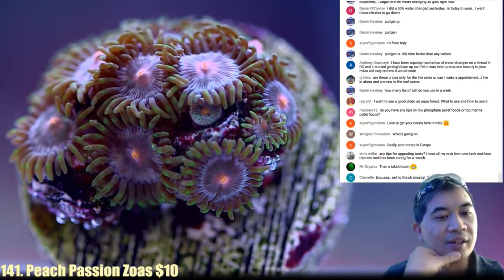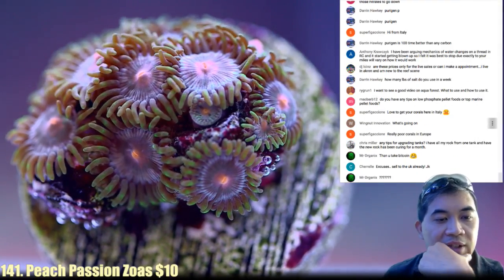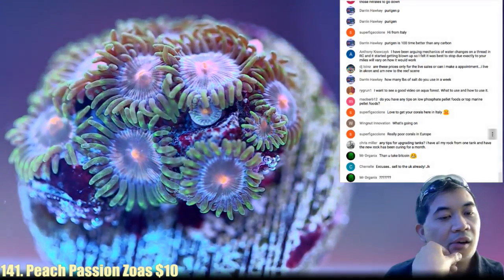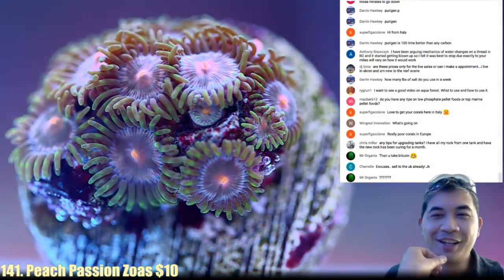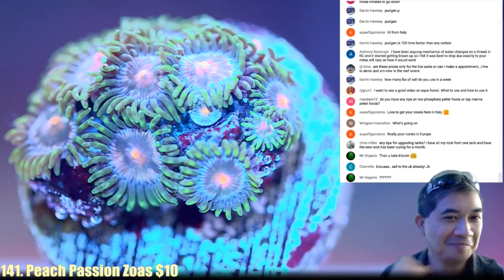Any tips for upgrading tanks? I have all my rock from one tank and have the new rock that's been curing for a month. I like bigger equals better. I've never regretted getting a bigger tank, I guess. I haven't had that happen.